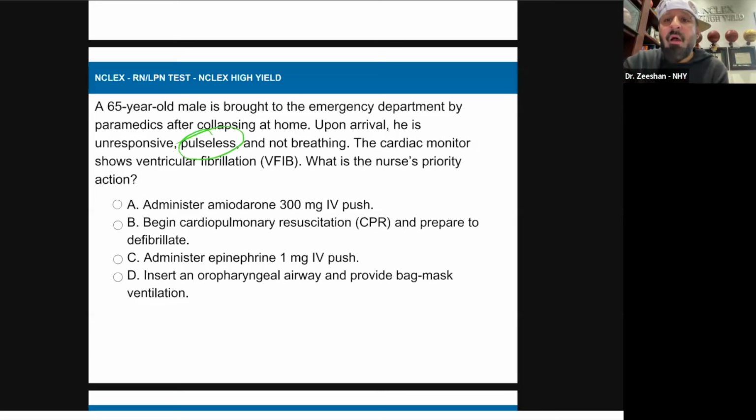So let's see. Insert oropharyngeal airway and provide bag mask ventilation, or administer epi. Between the two, let's try to protect the airway, right? Then begin cardiopulmonary resuscitation, or CPR, and prepare to defib. So once I get that CPR going, once I get a beat, guess what I'm going to do? I'm going to shock them. I'm going to defib. In defibrillation, is it synchronized or unsynchronized? Tell me.